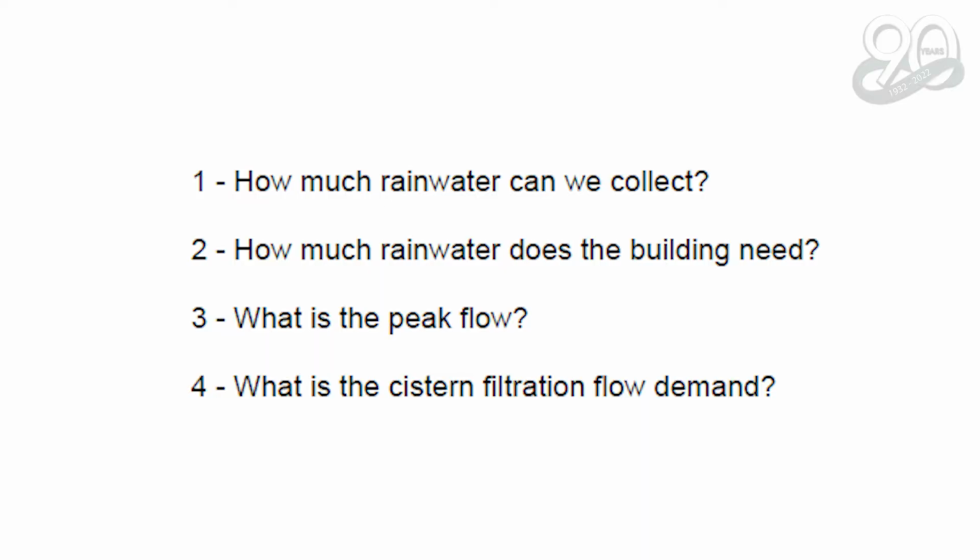To our engineers, when you look at the information we need to design a system: how much rainwater can we collect? How much rainwater does the building need? What is peak flow? What is the cistern filtration flow demand? Engineers are pretty good at doing numbers 2 and 3, but numbers 1 and 4 are where we really come in and step forward and help them.